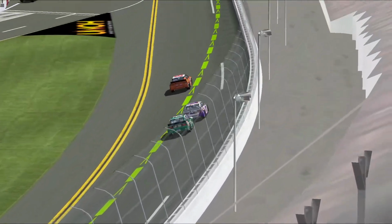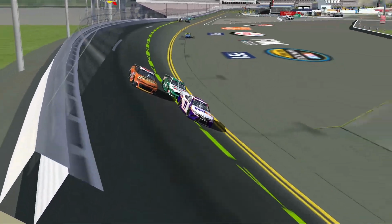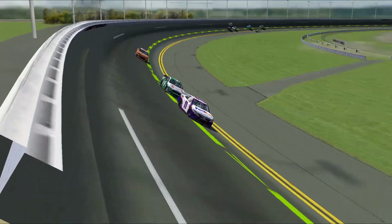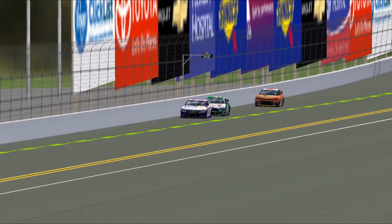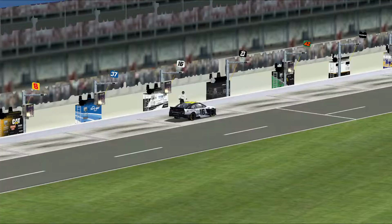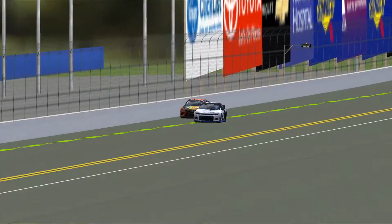Denny Hamlin and Kevin Harvick stay out. Matt DiBenedetto did go to pit road. That was what the checkup was. Hoping no one runs out of fuel again this time around, with this field spread out this wide. There's the 6 car. Pace car. Cycle through the field.